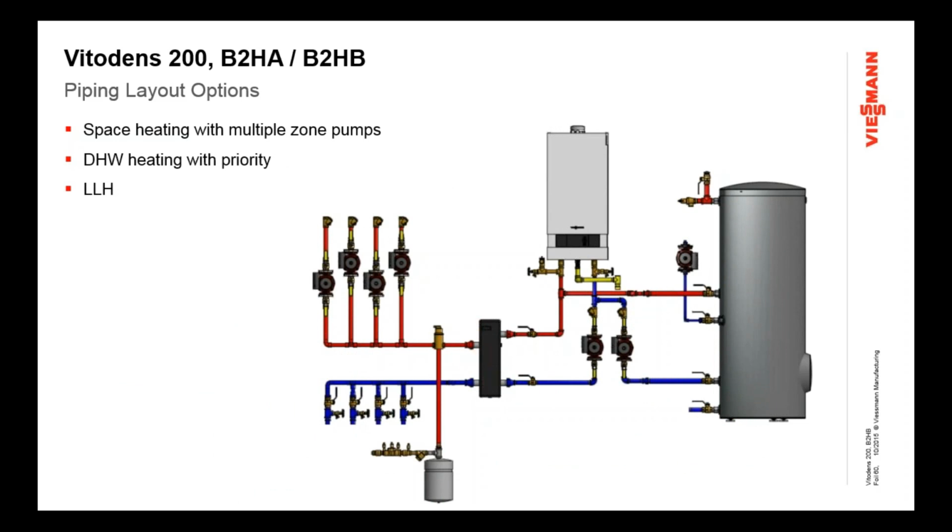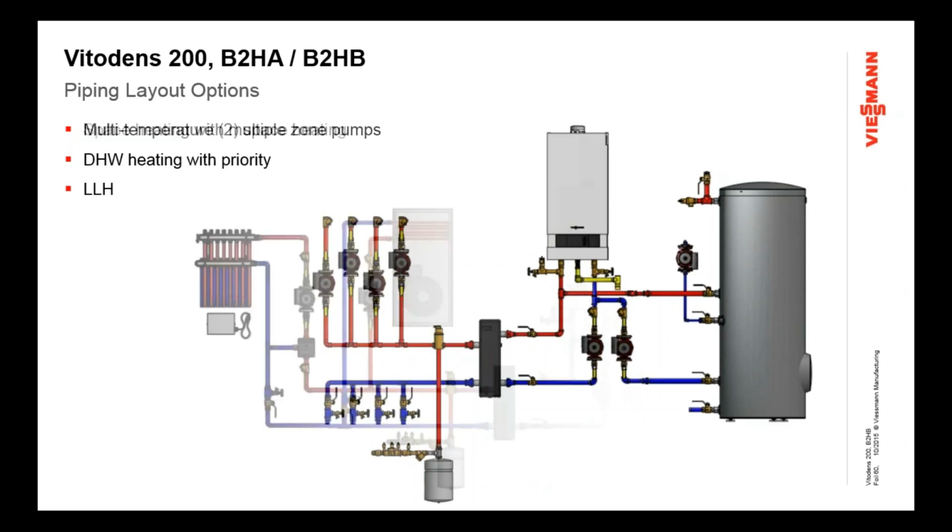So this is an example of how we would pipe up a space heating zone with multiple pumps or multiple zones, and then you've got domestic water coming off the boiler. So domestic water comes off the boiler with a separate pump, and we've got a boiler pump for the low loss header. And then the secondary side of the system has its own circulator. So that's typical of how we would see any space heating and domestic water kind of application.